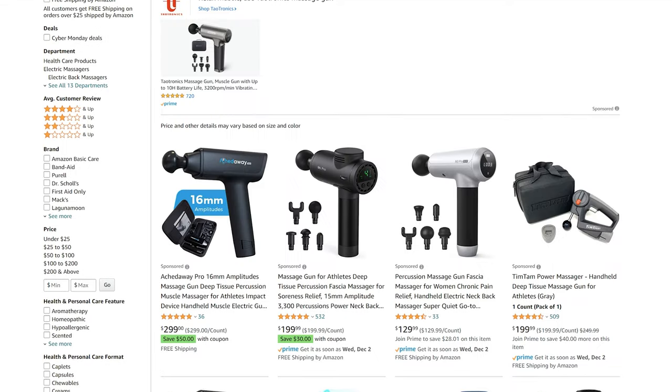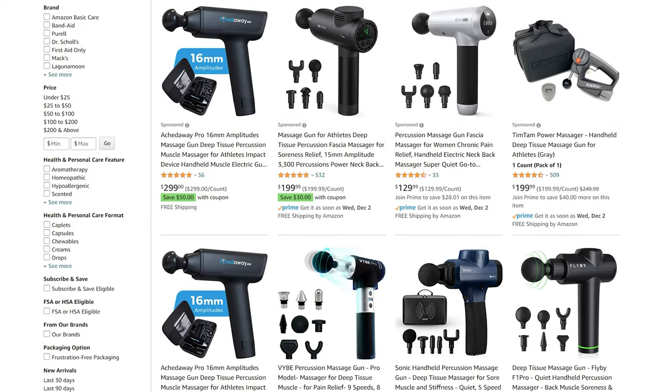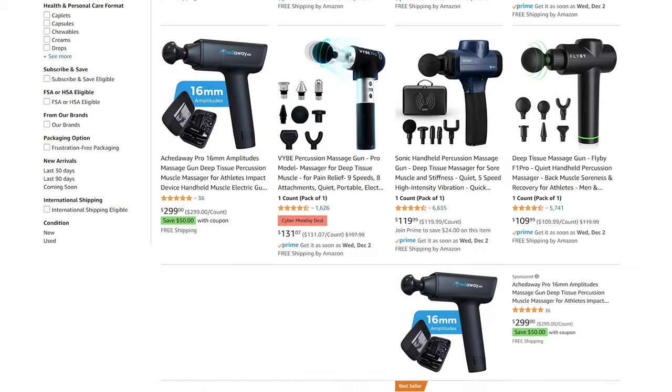Now, there are a lot of other massage guns on the market today for around like $100. They could of course be total garbage, or they could be great. If you're going to buy one, definitely do a quick search on the internet for some reviews, since there are so many options out there.